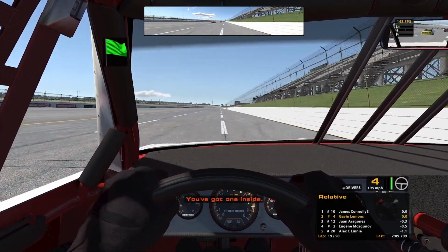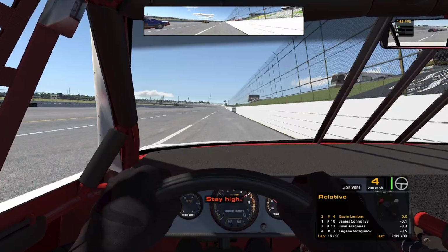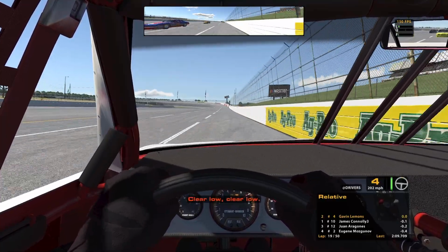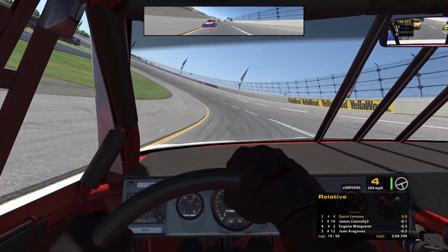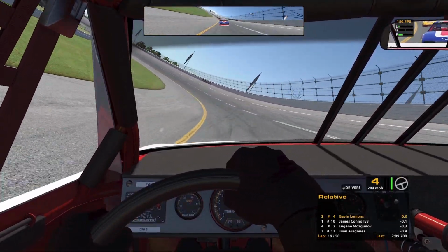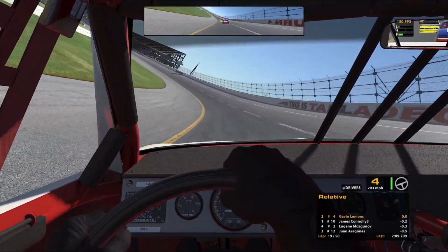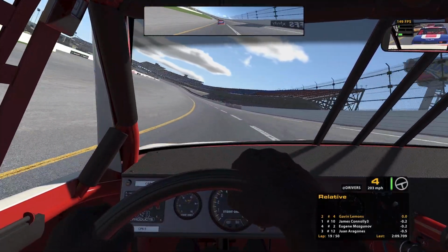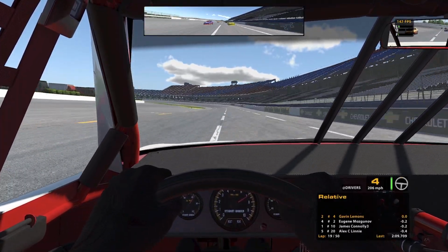I guess we'll just pass them if we're going to have this big of a run. Doubt we'll be able to complete it on the outside. Stay high. Well, maybe we will. Clear low. He might be clear on low. No tires, I think I mentioned that. He's probably going to have the draft. I doubt we'll keep this all the way to the line. Maybe we'll lead another lap, though. Never know.